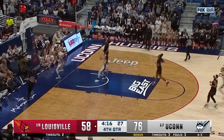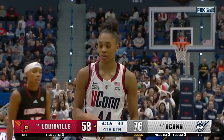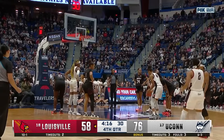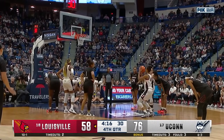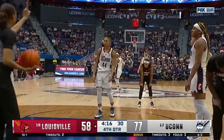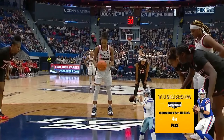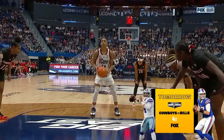Griffin takes it away. Griffin off to the races, too strong, but gets fouled by Love. Aubrey Griffin to the free throw line. Already a season high for Griffin. You can tell she's going to have one of those games. 22 points now for Griffin. Her career high is 29. She got that against Princeton in 2022.